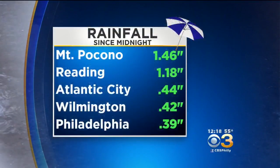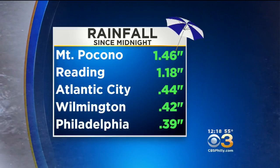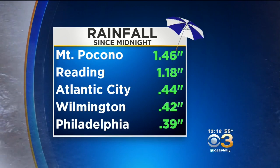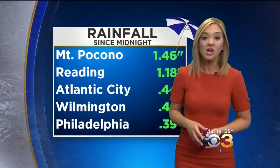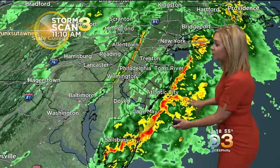Check this out. Since midnight, Mount Pocono picking up about 1.5 inches of rainfall, over 1 inch in Reading. Atlantic City total so far about 1/2 inch. That will go up. Wilmington about 4/10 of an inch, and in Philadelphia about 4/10 of an inch of rainfall on this January day.